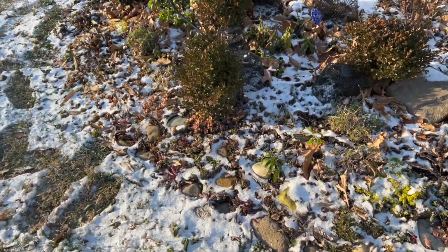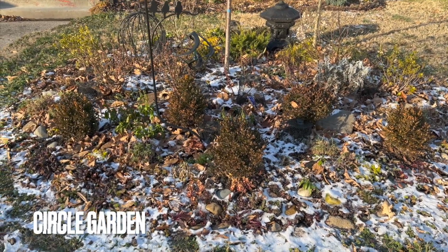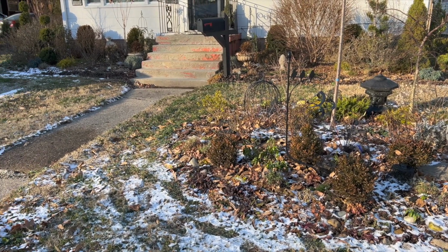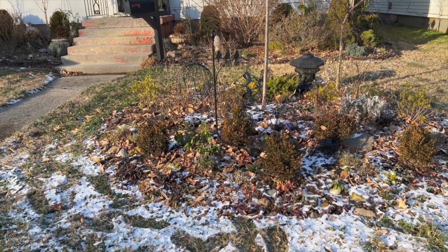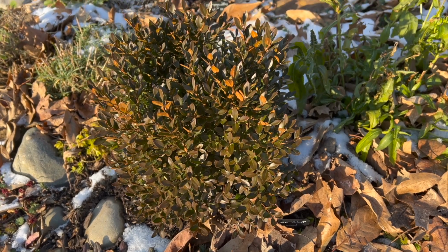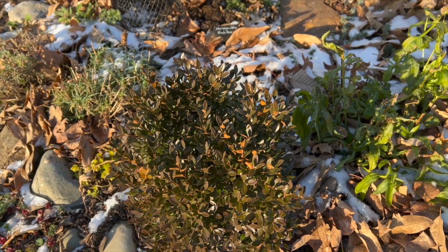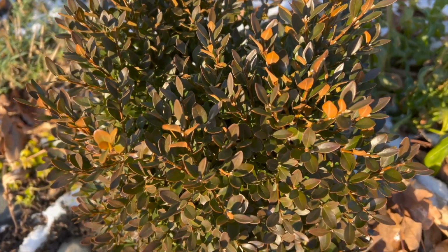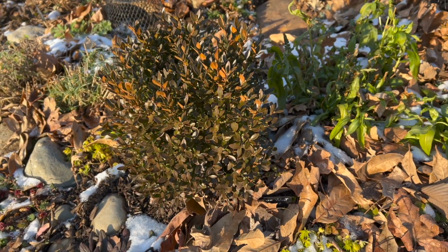So this is my circle garden, which is in the front of my home. If I step back, you can see the front garden beds, and then this would be the circle garden. And in the front here, I have some green velvet boxwoods that have lost some of their green color, which will return in the spring. Certain boxwoods do lose their color and get this bronzy look to them in the winter.